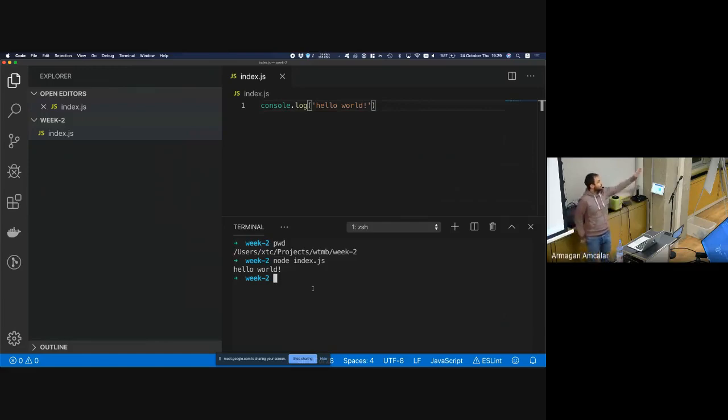After you type console.log hello world, we need to save the file. Obviously, the computer needs to understand that it is the final version of it. Some Visual Studio Code configurations automatically save it, but most probably the default one does not. So please, can we be a little bit quieter? Command S saves the file, or in Windows, I think it's Control S. Please make sure you save the file before executing it.